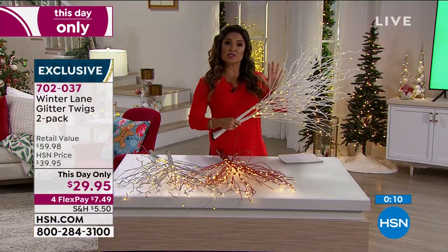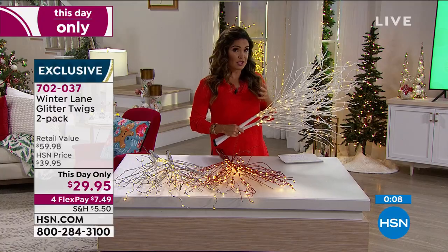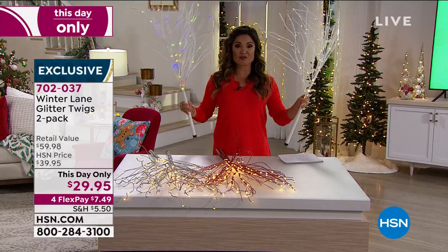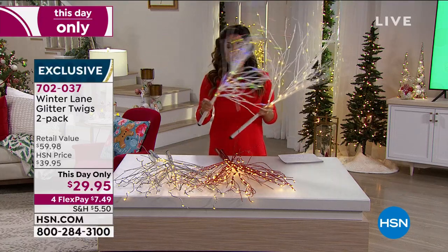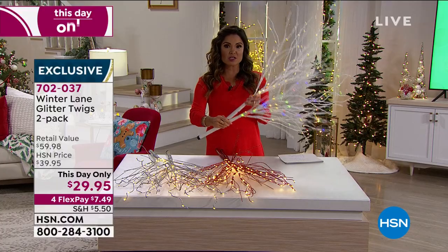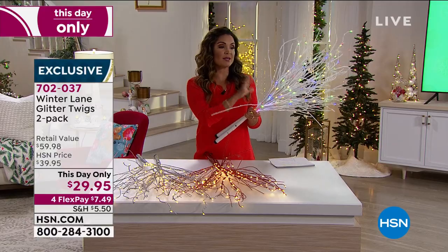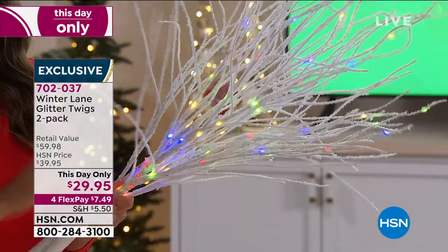You could absolutely use these for the Thanksgiving holiday too. I mean, again, sky's the limit. You can put them right into a vase. You can put them in a floral arrangement. You could put them on either side of the front door. You can change the lighting colors. I've got one in multi and one in white. And to Alexandra's point, completely flexible. So, I mean, these are going to work for you how you need them to work.